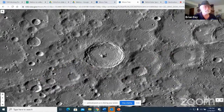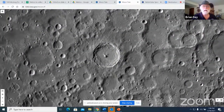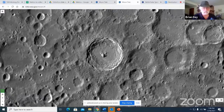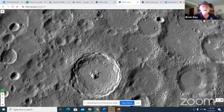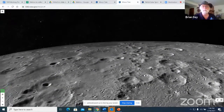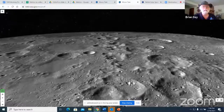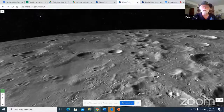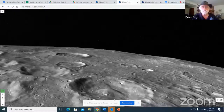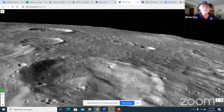But one of my favorite things to do is switch Moontrek into its 3D globe mode. And so here, what we can do is we can interactively go flying across the surface of the moon. You can take the controls with your mouse and your keyboard, and you can go flying around the moon, exploring it, finding wonderful, wonderful things to look at. And the moon is a fascinating place. There's a lot going on. So you can see how I'm just manually flying around exploring the moon. This is a lot of fun.